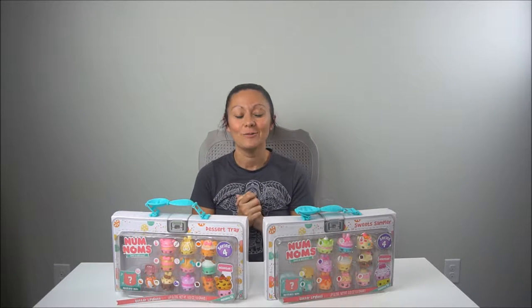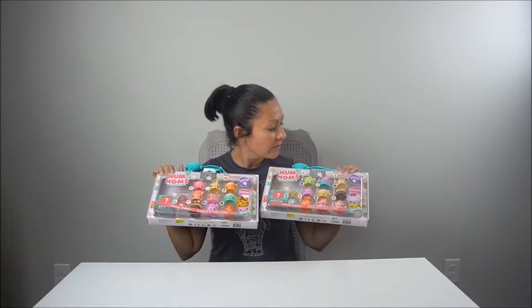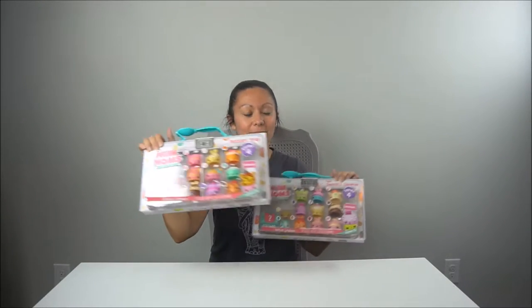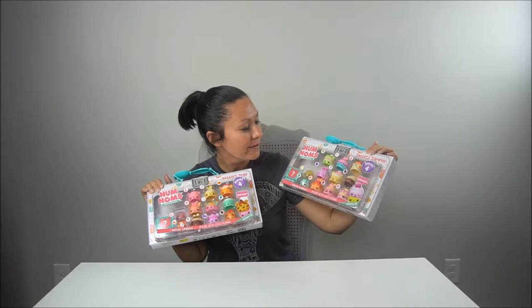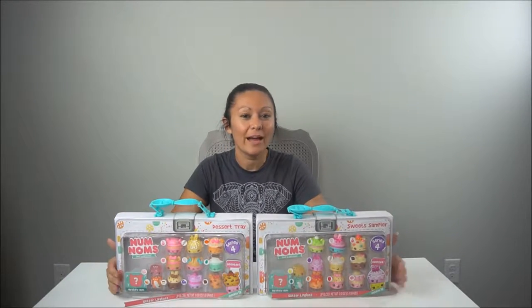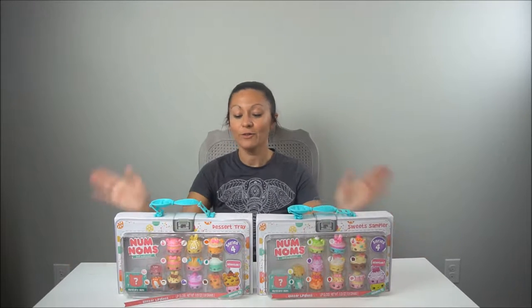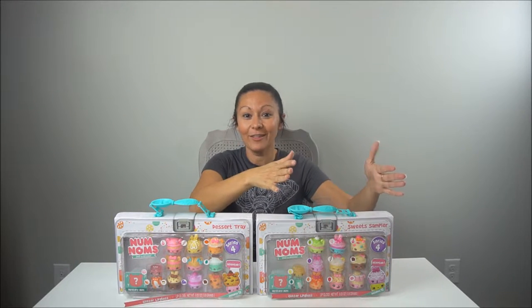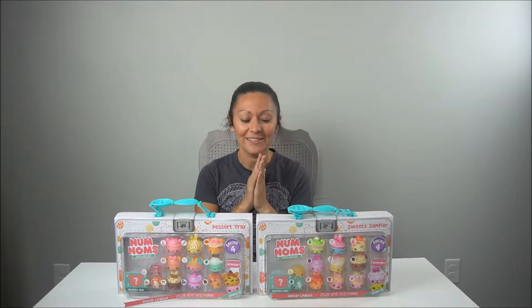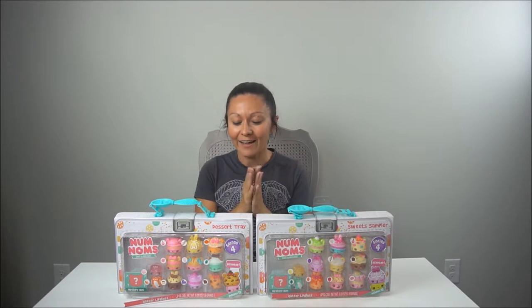So I found Nom Noms Series 4.1, both of the sweets samplers. This one is a dessert tray, and this one is the sweet sampler. I'm so excited to show you these. I found these at two different Targets, so I found this one at one, and I found this one at another. They were not together, so I had to search a little bit, but I am so excited to see Series 4 Nom Noms. I love these.